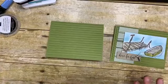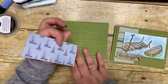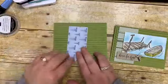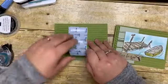Okay. And then I have another piece of that awesome designer series paper. So see, you had the sailboats, but I'm using the green, and I'm just going to adhere this down as well.